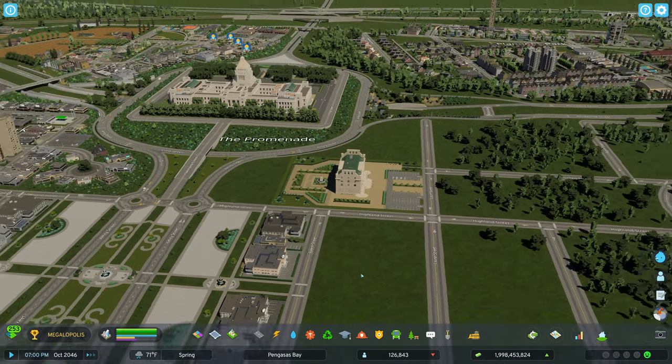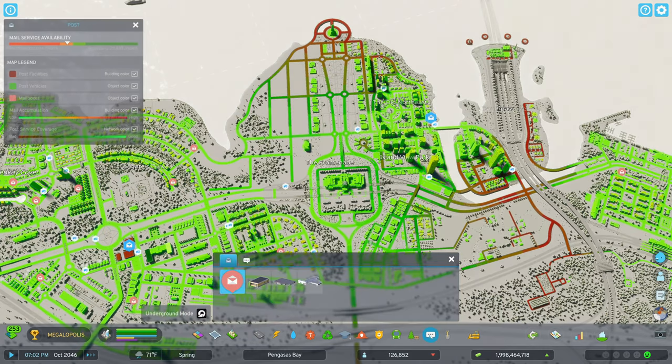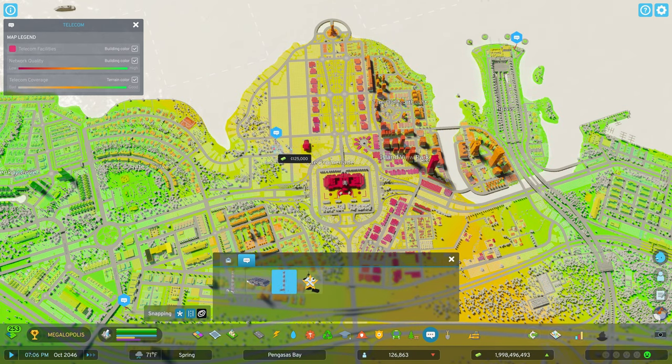Yeah, all right. Now, the next thing I want to do is take a look at, let me zoom out just a little bit because I think you guys are going to find this interesting. In the communications tab, if I go to telecom, look at how poor our broadband coverage is in the area. It's really just not good. We've got lots of red, we've got lots of orange, some yellow, and I think we can improve that. Now, my initial thought was let's grab a telecom tower and throw that in there, but I don't think that's going to be good enough.